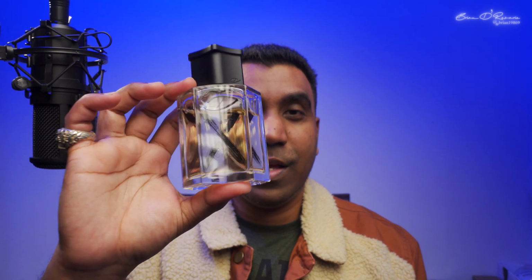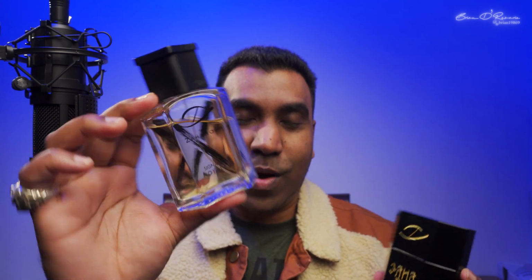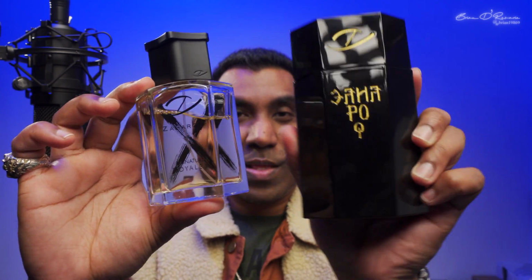In case you're wondering how the regular bottle of Zaharoff fragrances looks like, this is a 60 ml Signature Royal X. This is their signature lineup. That's the regular one. I'll just call it regular. That's how I refer to it. And that's your Privé lineup. Let's proceed and talk about the notes.